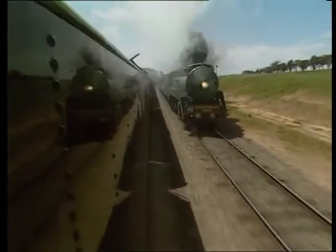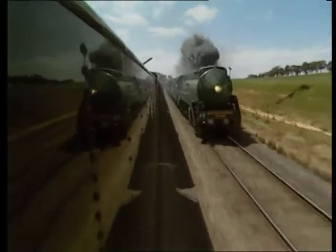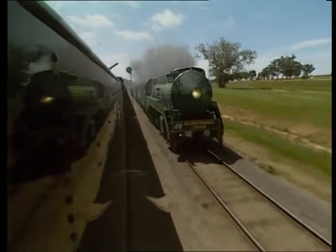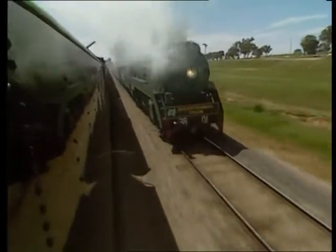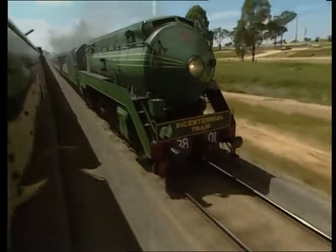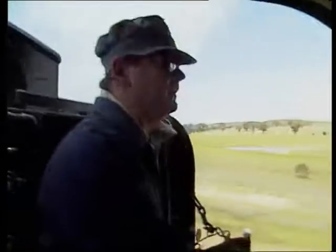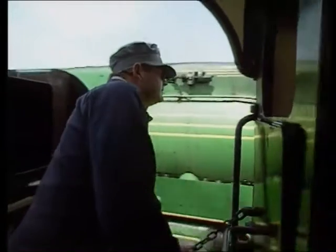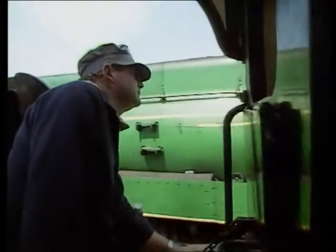It's a unique section of railway. Two gauges side by side for 300 miles. The Pacific Class 3801 is the Australian equivalent of the Flying Scotsman. It's a legend in the history of Australian railways. 3801 went into service with the New South Wales Railways in 1943.